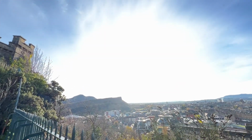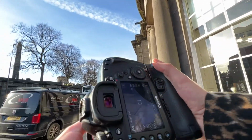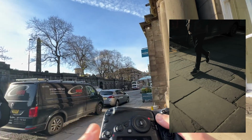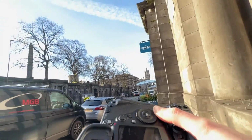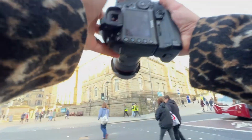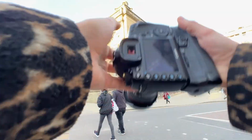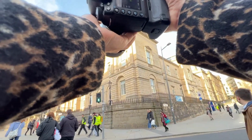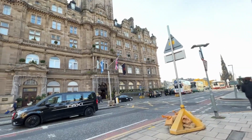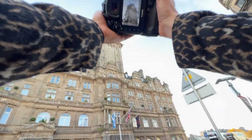Now we got our tram. Easy shot. Like I say, just do easy shots. Just gets you warmed up. So I like the green high-vis. I quite like the awkward angle of this.